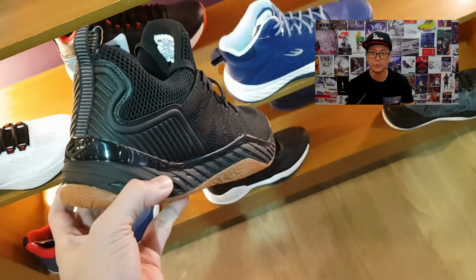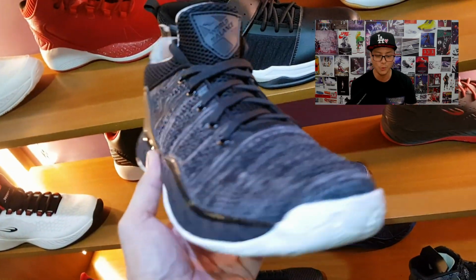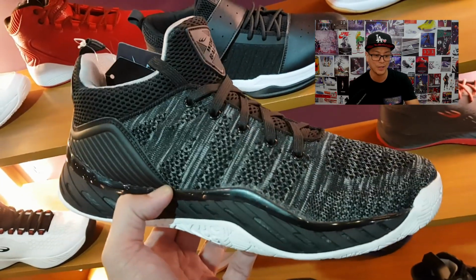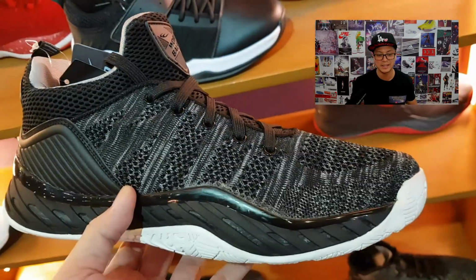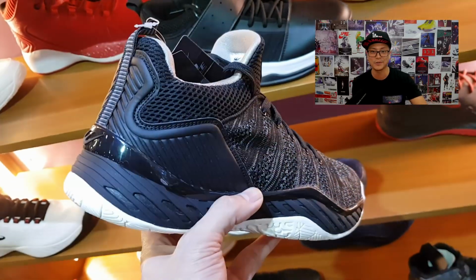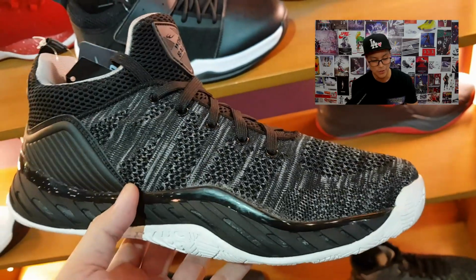This is another colorway of the World Balance Game Time. Same price. This is the Oreo Cookies and Cream colorway. I'm not sure if that's the technical colorway for this sneaker, but it's a universally accepted name for this particular color blocking. So this is the Game Time Cookies and Cream.